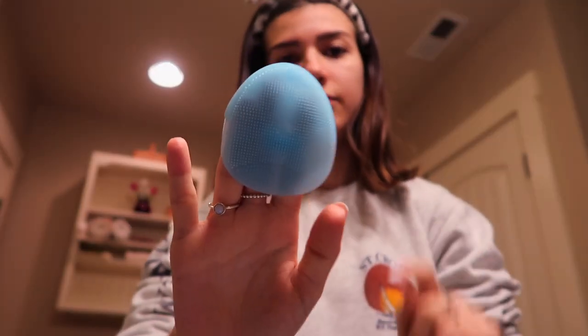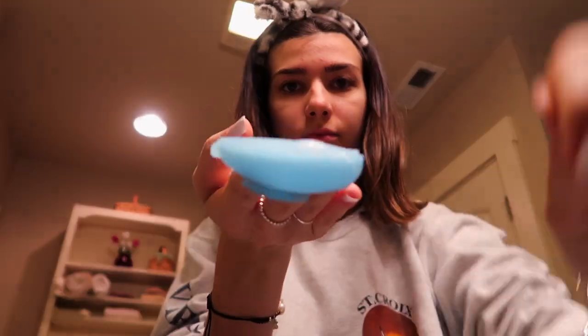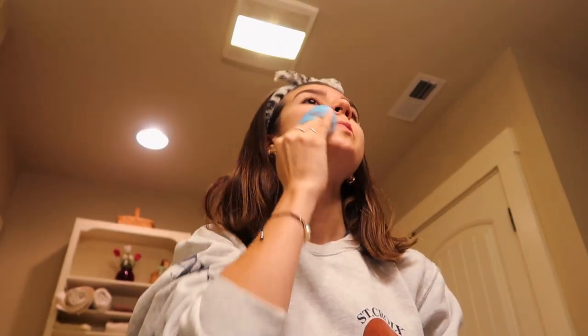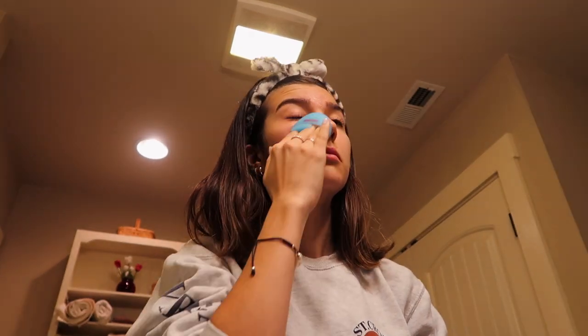So what I'm going to be doing today is washing my face with this rubber thingy. I don't know what it is, but it's really cool. And I'm using my Cetaphil cleanser thing. And I will be putting it all over my face and cleaning this face because, oh my god, I've been breaking out. I don't know why, but I've been breaking out and it's ugly. So, here's me just washing my face.